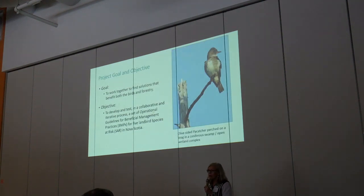So the goal behind the project is to work together with the forestry community to find solutions that will benefit both the birds and forestry. The specific objective of the project is to develop and test, using a collaborative and iterative process, a set of operational guidelines for beneficial management practices for these 5 land bird species at risk in the forests of Nova Scotia.